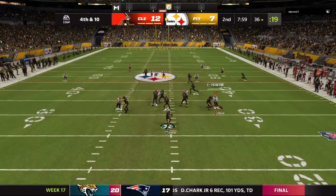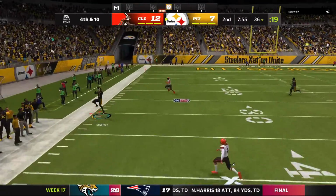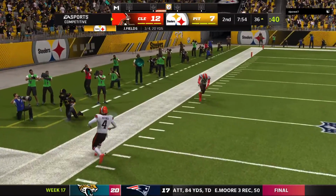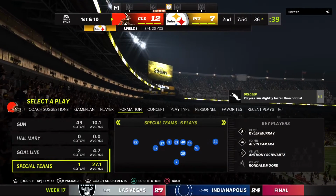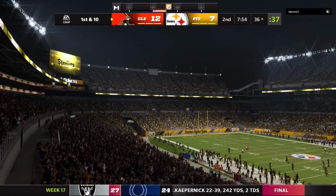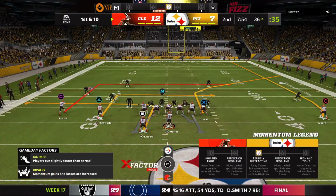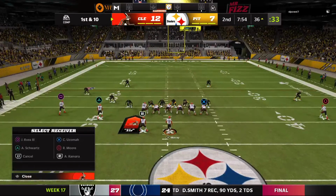They snap it to Fields. He's going to sling this deep downfield. And that is incomplete. Boy, a real head-scratcher there. And the Browns are going to get this thing back. Excellent field position. So from the 36 now, 1st and 10.